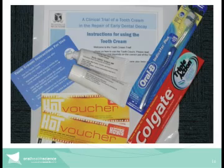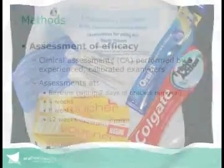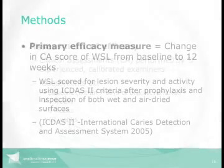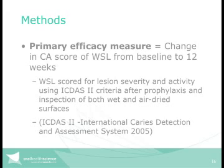So our main assessment of efficacy was taken from the clinical assessment results. We did assessments at baseline, 4, 8 and 12 weeks. And our measure was the change in the clinical assessment score from baseline to 12 weeks. And we measured the white spot lesions using ICDAS criteria for both severity, as in how deep the lesion was within the enamel, and activity.